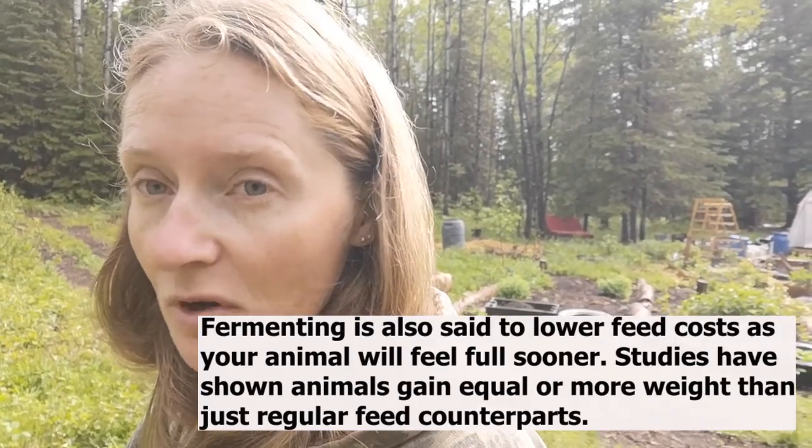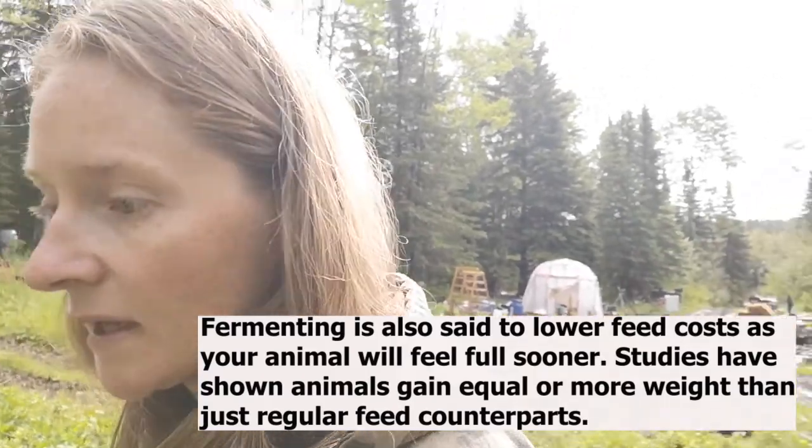So the same concept goes for animals. If you have bad gut health, it can show up in a variety of ways, through bad hair, bad skin, pain, inflammation in joints, etc. So fermenting adds so much beneficial bacteria to the product that you're fermenting. And it also helps break down some proteins that, like for humans, we can't break down.